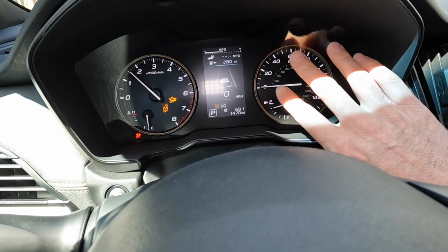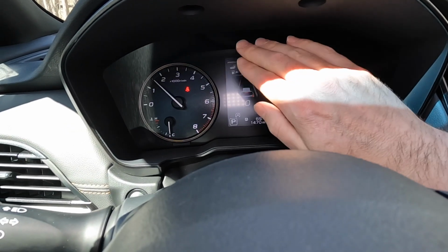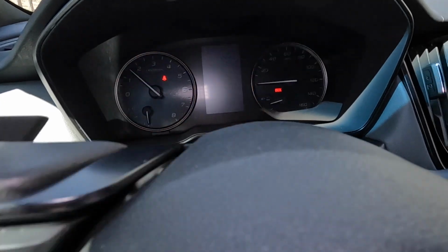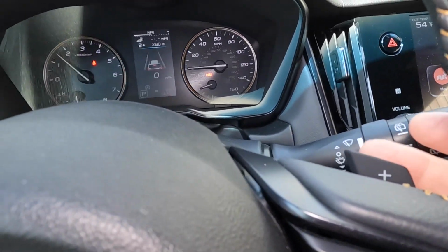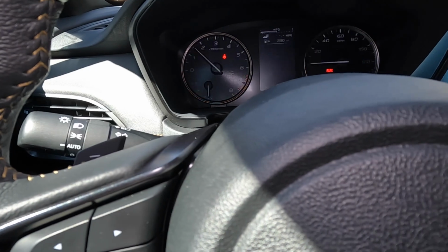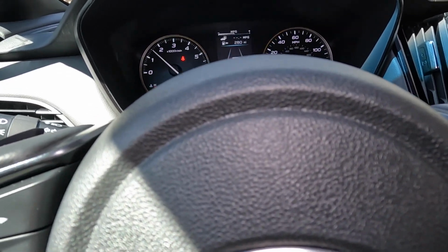You do get 2 real gauges, speedometer on the right, tachometer on the left, and a nice small screen right here for different information. You do have paddle shifters, upshift and downshift. Despite the fact that this is actually a CVT transmission, it has 8 fake gears but 0 real gears.